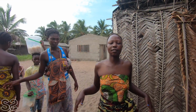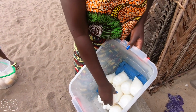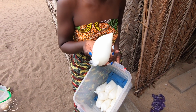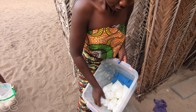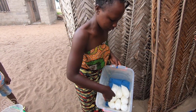Breakfast is just sold within the village. And right here we have, what's it called? This is called ekwegbemi. So it's like porridge, just another version of porridge. It's really hot, I wish you knew. So they just pass around, whoever wants to buy, you buy it for breakfast. So this is part of the breakfast. It's good for us to try.